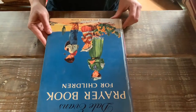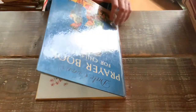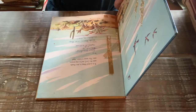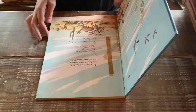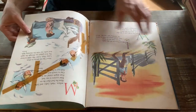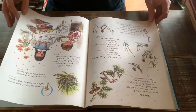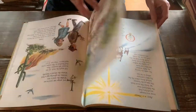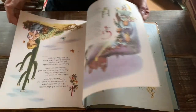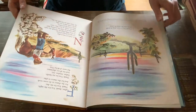Here's another prayer book. Dale Evans Prayer Book for Children, a big golden book. So this is Western themed. And it's got an inscription from 1961. This front page is taped. And the back page is also taped. And in between, you have all these darling Western themed, mostly, illustrations. Cacti, desert flowers. This is fun. This is from 1956.